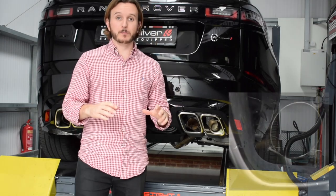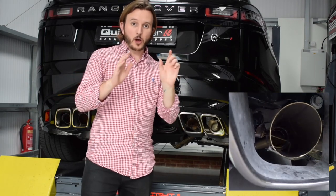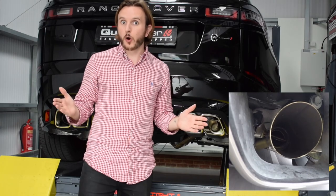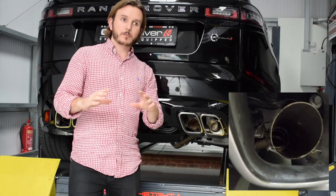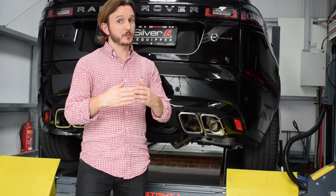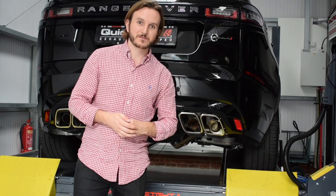At lower throttle inputs or cruising speeds, the valves are constantly self-actuating and open and close as a percentage. They're not binary like they would be traditionally, on and off on an old school valve. These are constantly moving. So low throttle inputs, valves are shutting and it keeps the system calm. Full throttle inputs, you'll notice the valves open fully and freely to give you the maximum sound.